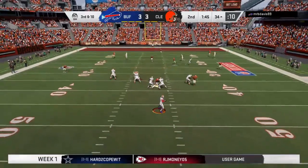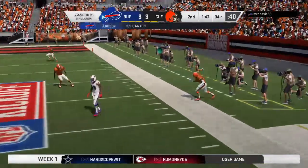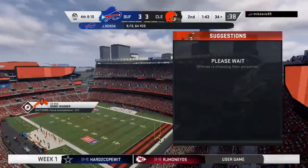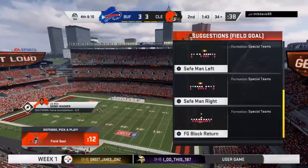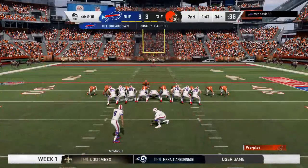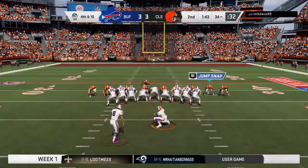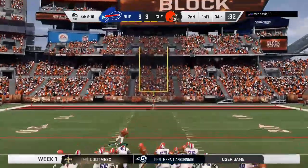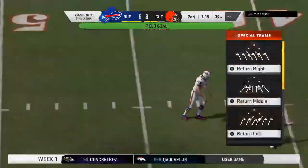Rosen off the play action. And this is going to be incomplete. So out comes the field goal team now for the 2nd time here today. He's going to need a little mustard on this one. It will be a 51-yard attempt. And this is right down the middle as he puts it through.